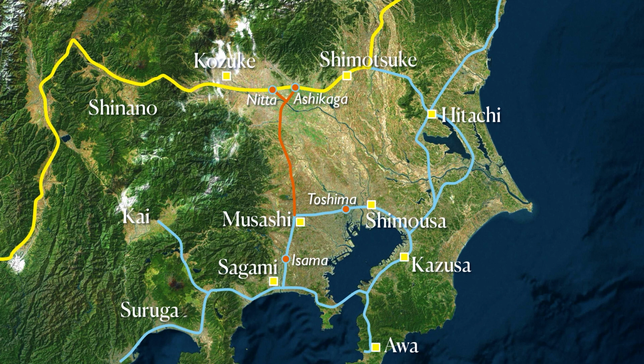Here you can see the state of the road around the 7th century. Around this time, the Ritsuryo system was established, and the Tosando Road was established, running from Omi province through Mino, Hida, and Shinano, and penetrating eastward through Kozuke and Shimotsuke, to Mutsu and Dewa provinces. This is the yellow line.